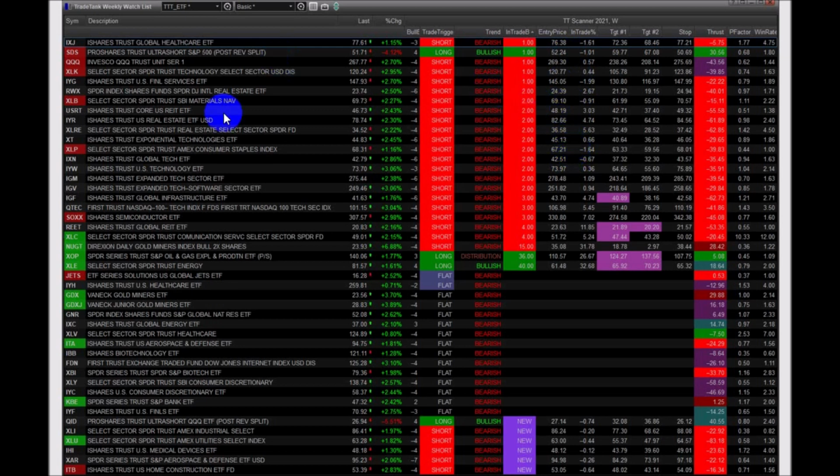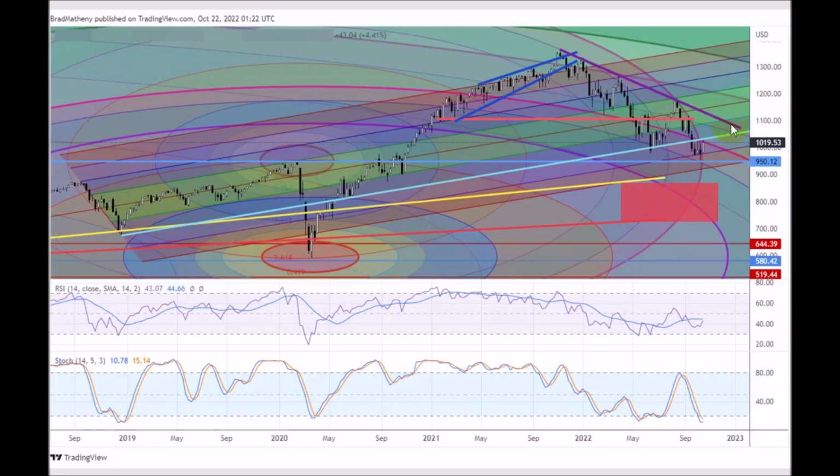So again, we're in this transitional phase in the market. Pay attention to essentially what I'm showing you here. We're in this transitional phase. We may see a Christmas rally that may end up causing some of these TT scanner triggers to go flat and to roll back into cash to attempt to catch the next big move to the upside.